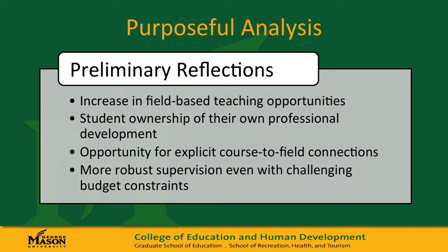Maybe the most exciting part of it, from a teacher education standpoint, is that because our candidates videotape themselves and do the initial reflection on their own, their ownership of professional development, their ownership of their growth looks entirely different. It's dramatically enhanced. Previously, their growth was really driven by us, by their mentors and by their supervisors. Now, because of this platform, it's much more driven by them.